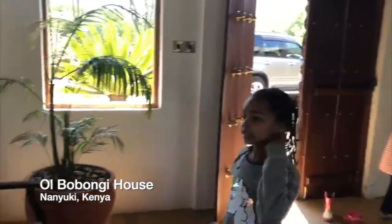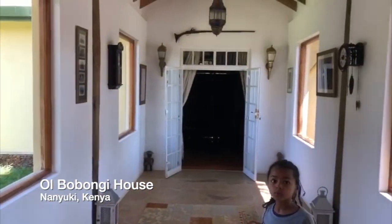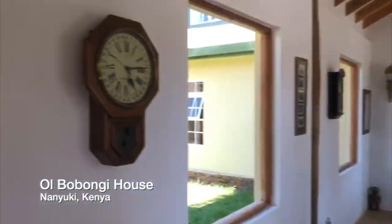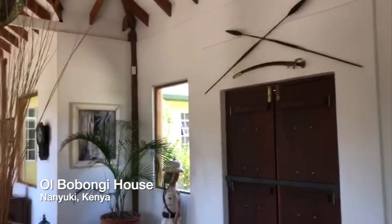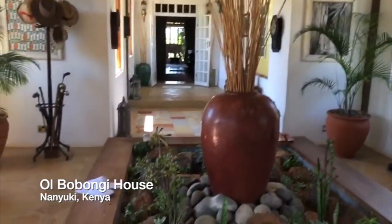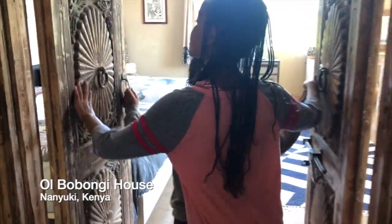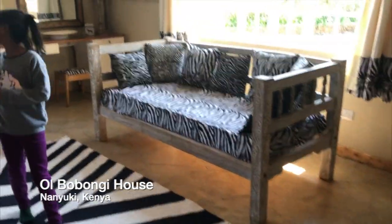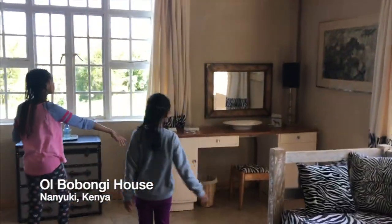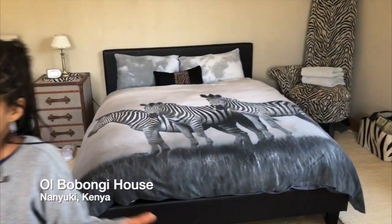The first room we're going to start with is this room. Okay, we're going to start on this side of the house first. You can see it's very well appointed. This is the zebra bed. It has 2 beds and a nice luxury couch. There's a sitting area where you can do stuff. And the reason why it's called the zebra room is because everything's black and white.